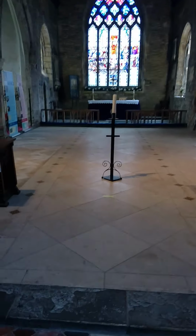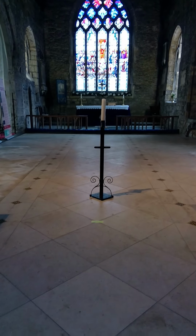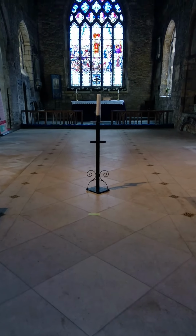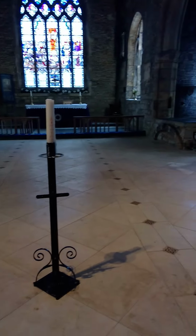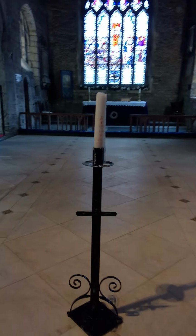Also, just in front of this candle that's here, this is where we would conduct funerals from. This is where the coffin would be in church when we say farewell to somebody in their funeral. And behind them a candle is lit. This is the Easter candle to remind them that Jesus is the light of the world, the candle that reminds us of the resurrection of Jesus.